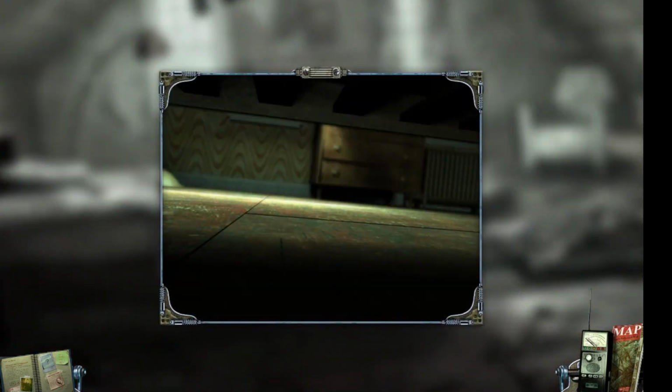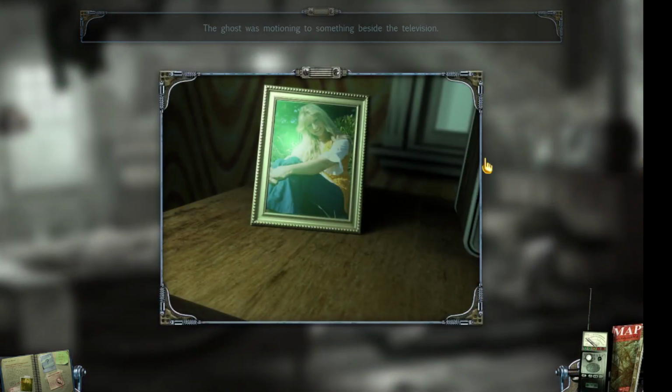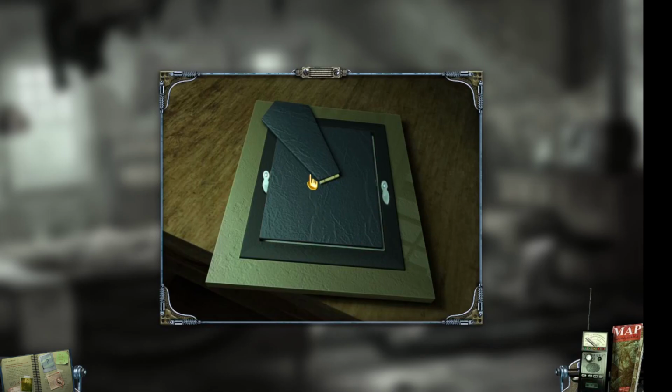Oh, I like that clock. Oh, what the fuck? Oh, I don't like that. Can I stay under the bed? Ew, it's a ghost. Ew. Over where the picture frame is. Well, that's creepy. That's not weird. Right. Could have cut my eye. You could have blinded me.